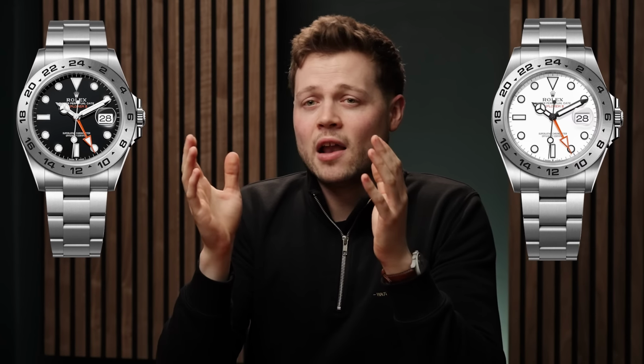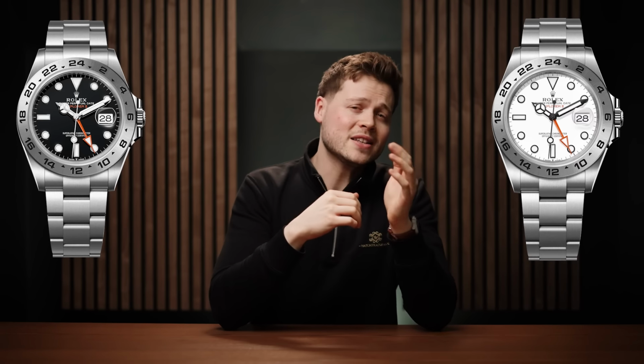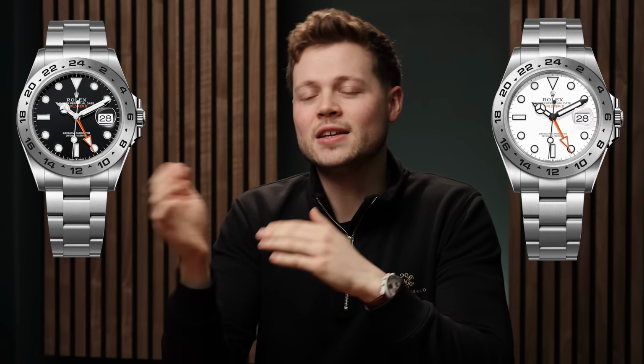This is a watch that a lot of you guys have been buying from the ADs, and we're seeing a lot of them being offered to us, and you can now buy them in the market at retail price. The white dial still outperforms the black, and if you like the watch and don't want to wait, you can pick it up today in the market without a premium.